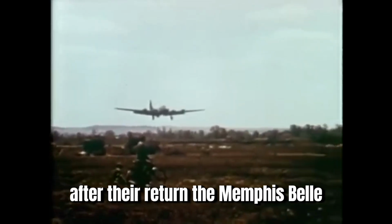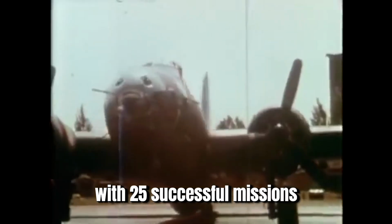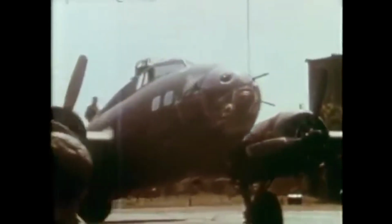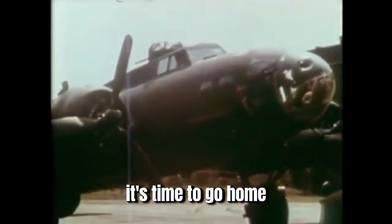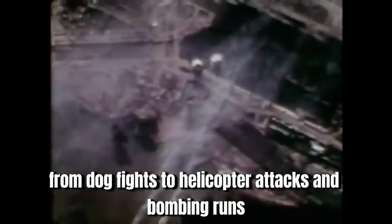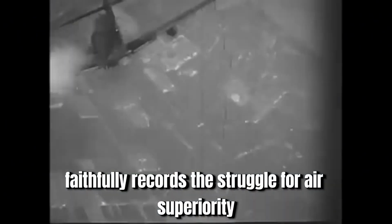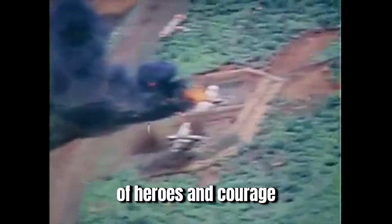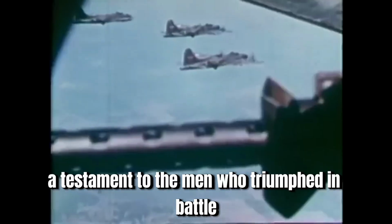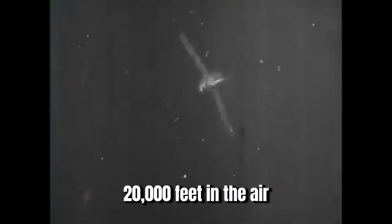After their return, the Memphis Belle and her crew leave the European theater with 25 successful missions. It's time to go home. From dogfights to helicopter attacks and bombing runs, the gun camera faithfully records the struggle for air superiority of heroes and courage in a way that words cannot express. A testament to the men who triumphed in battle 20,000 feet in the air.